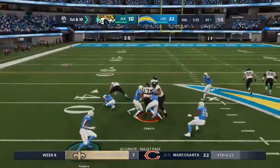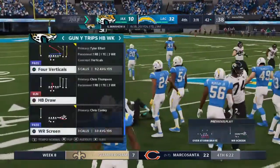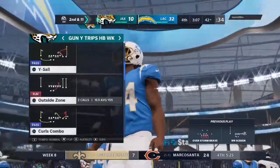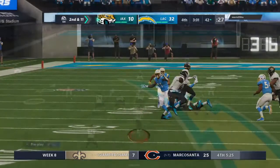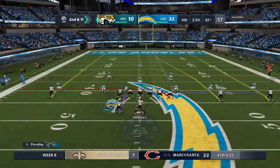Minshew, 1st and 10. That one complete. He finds Chark, and this one's going to go the wrong way, losing yardage back at the 42. He was unable to shake free there, and they'll cover him for a loss of a yard at the Chargers. That pass play wound up for negative yardage, so here's 2nd and 11.